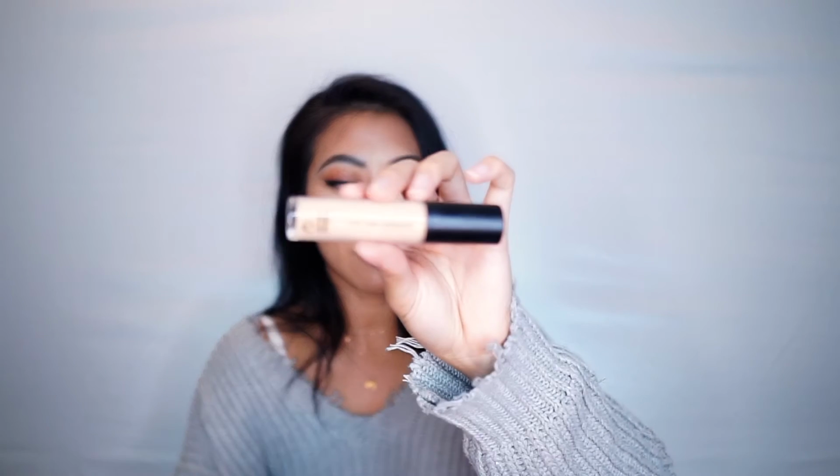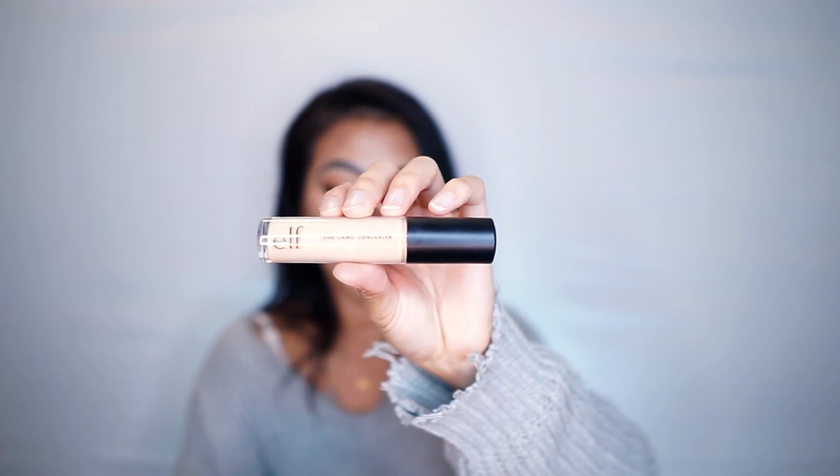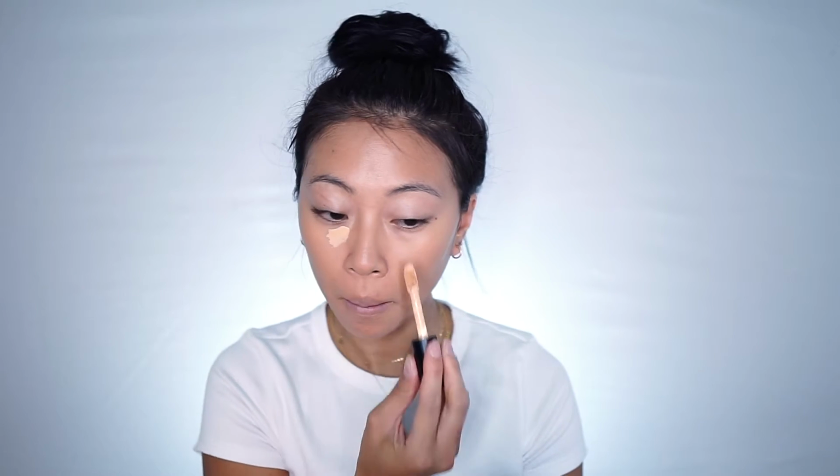A concealer that I have been loving is this e.l.f. 16-Hour Camo Concealer. I finally found it in a Target near me in my color. This one is in the color Medium Beige, and it reminds me so much of the Tarte Shape Tape. This one is really high coverage, but I feel like it's not quite as drying as the Shape Tape, but it's still pretty drying.